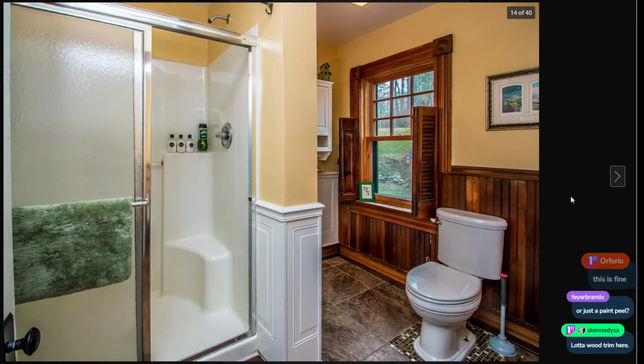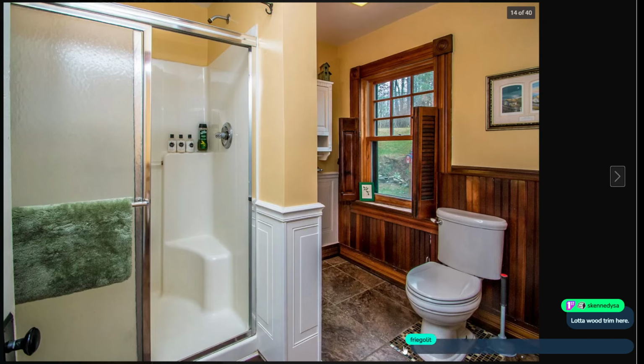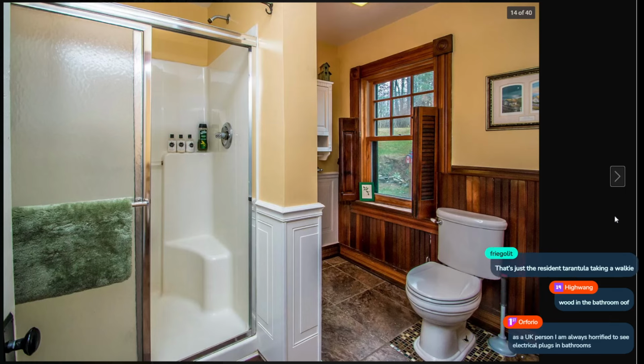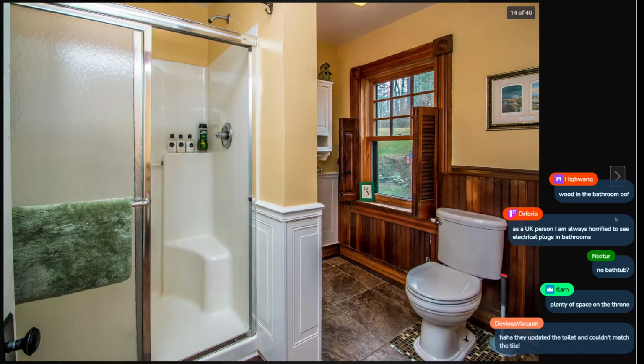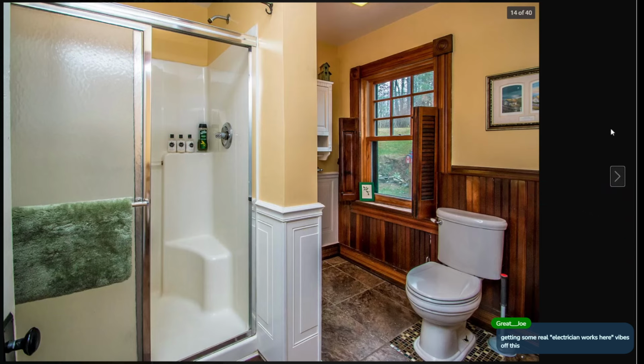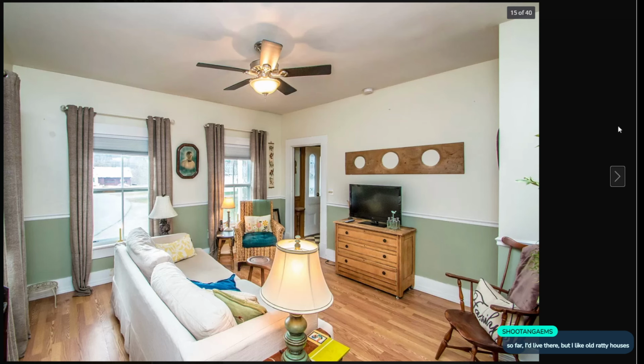Yeah, it's very big on the wood aesthetic, which, whatever. Oh, that's an interesting touch there. Different tile splash around the crapper. Resin tarantula taking a walkie. Wood in the bathroom. Hey. DVAC, I was curious about that. Is that a thing in some places? I don't know. They just not want to touch that. Yeah, I like this. I'd live here.